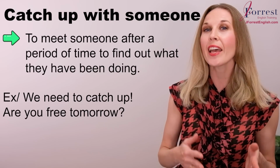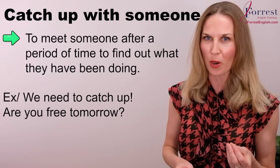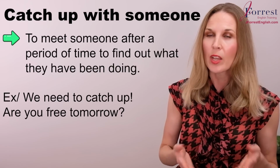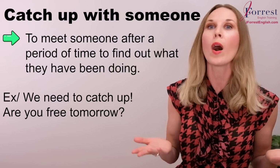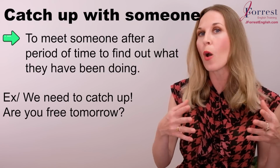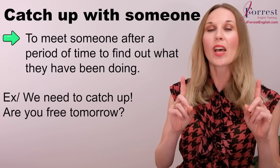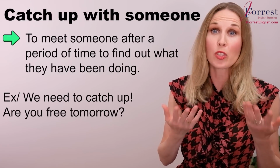Number 3, to catch up with someone. This is a must-know phrasal verb. This is when you meet someone after a period of time to find out what they've been doing. So let's say you and your friend haven't seen each other for 1 month. Well, you don't know what your friend has been doing for that 1 month. So you could text your friend and say, "We need to catch up. Are you free tomorrow?" This is a very common way that two native speakers will arrange a social gathering.